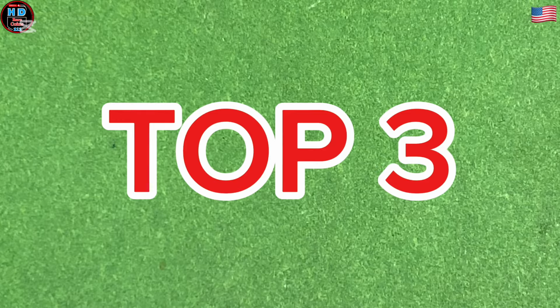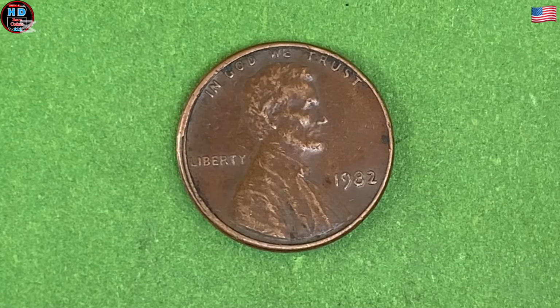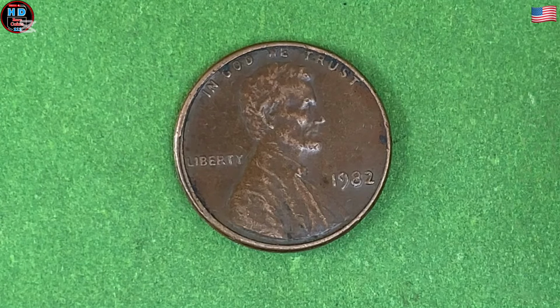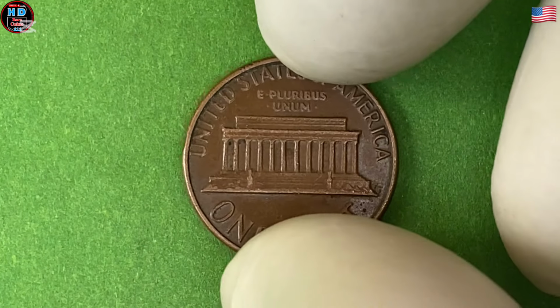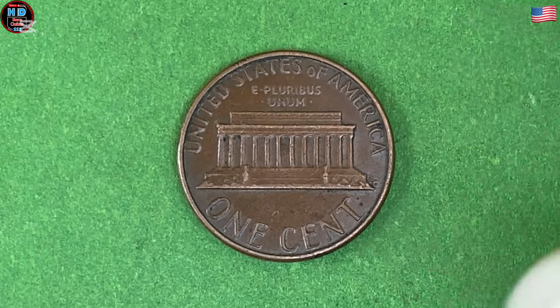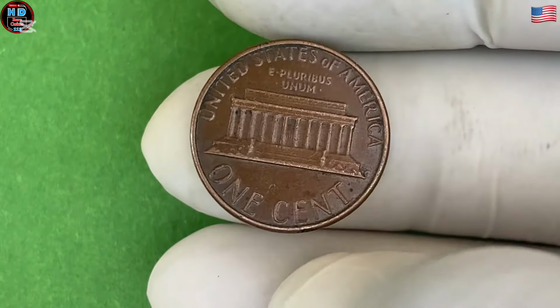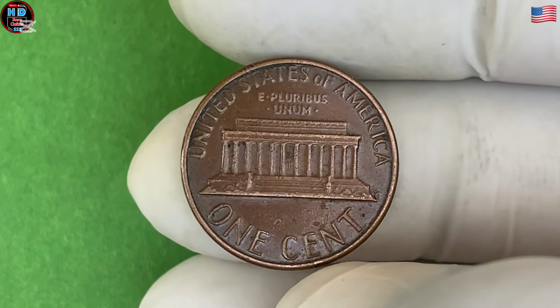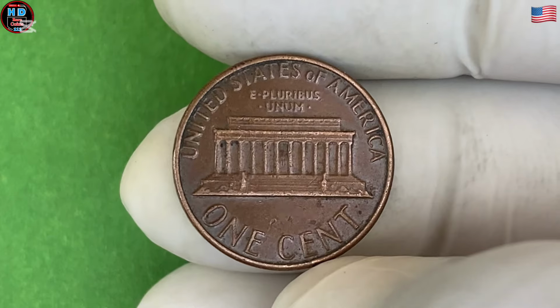Top 3. We're going to explore a fascinating and highly coveted coin in the world of numismatics, the 1978 Lincoln 1-cent penny. While you might think that a penny from the late 1970s is just another piece of small change, this particular coin has gained significant attention from collectors and can actually be worth a lot more than its face value. So, if you happen to have a 1978 Lincoln penny in your collection or find one in your change, don't be so quick to dismiss it. You might be holding on to something worth far more than just 1 cent.